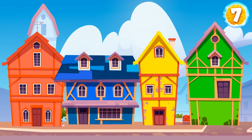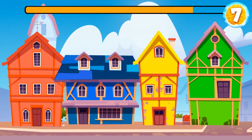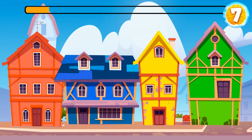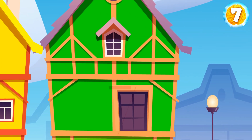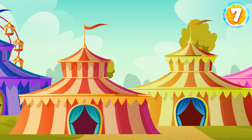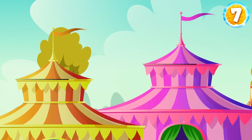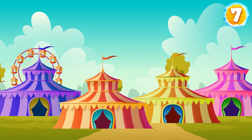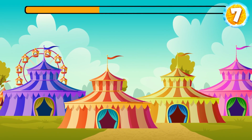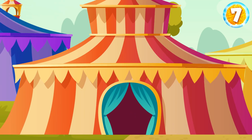What about these houses? Can you find the odd one out? Yup, it's this one. Tyler receives 4 new tents. Unfortunately, one of them has a slightly different design. Can you spot which one? The second tent doesn't belong here.